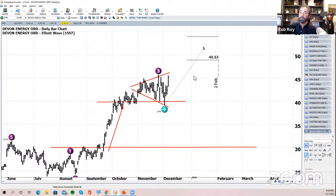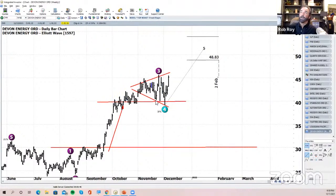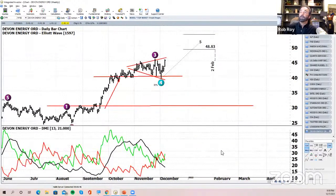What goes straight up comes straight back down. So it would have had no resistance in the way, but it held it. Now it's trying to break to new highs. We look at the DMI. You've got the positive cross.